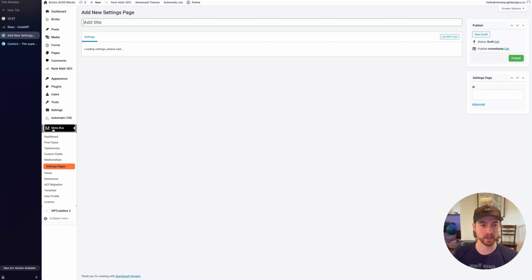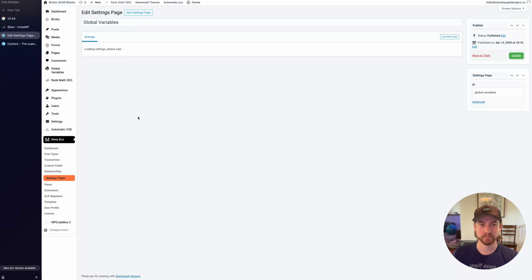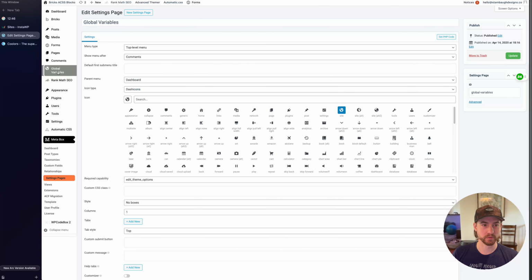And we're going to come here to Metabox settings pages, and we're going to say global variables. You can say company info, anything like that. And I like to set it as a globe. And let's go ahead and publish. And you'll see over here it says global variables.